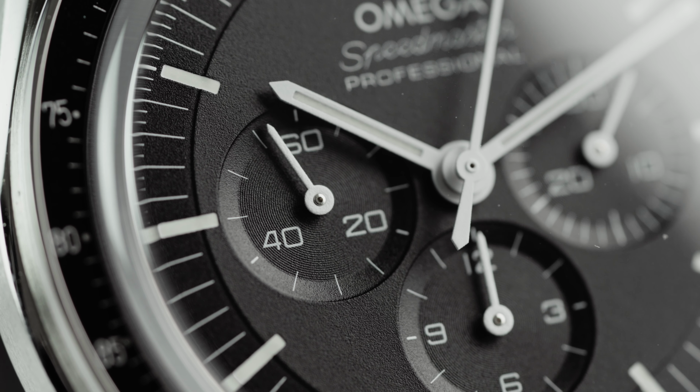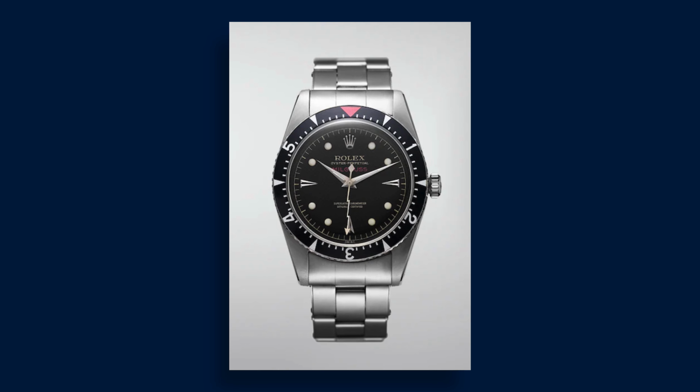Released in 1957, the Omega Speedmaster, though you might not know, was never actually intended to go into space. It was a response to the popularity of Rolex's professional line in conjunction with the Railmaster and the Seamaster.